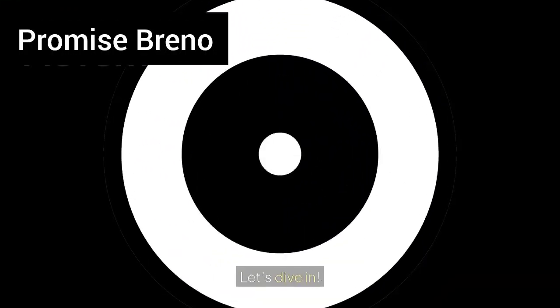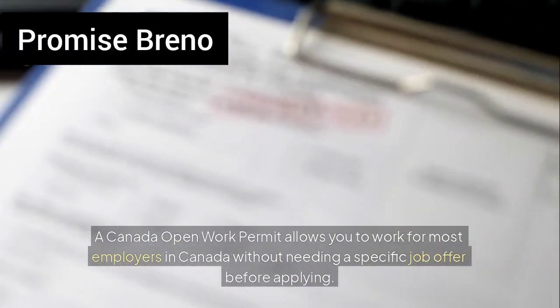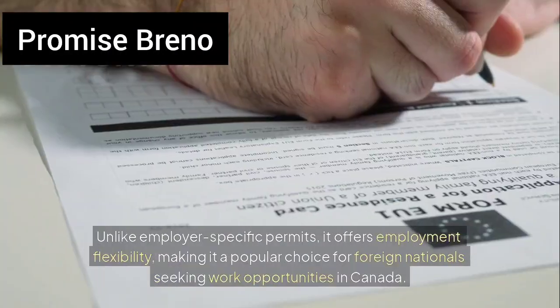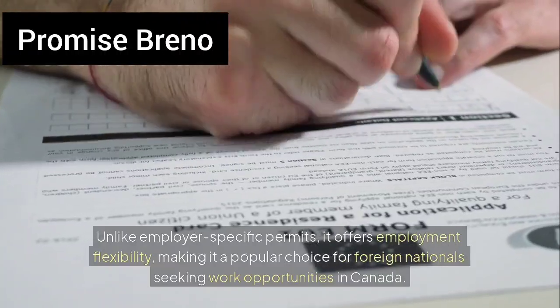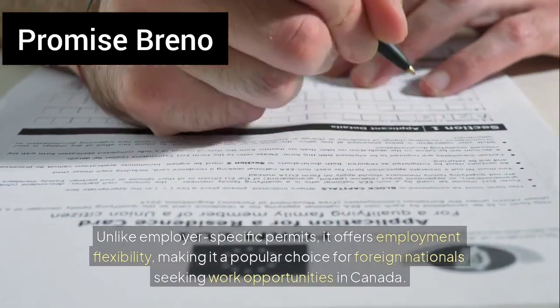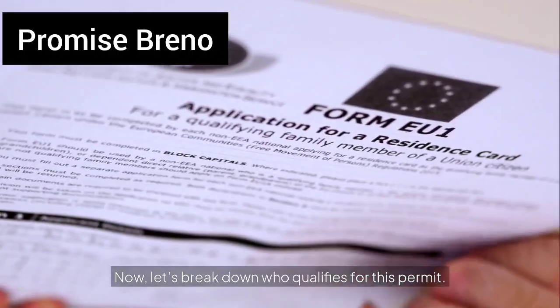Let's dive in. What is an open work permit? A Canada Open Work Permit allows you to work for most employers in Canada without needing a specific job offer before applying. Unlike employer-specific permits, it offers employment flexibility, making it a popular choice for foreign nationals seeking work opportunities in Canada. Now, let's break down who qualifies for this permit.